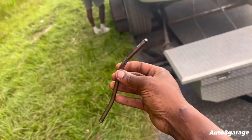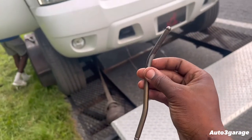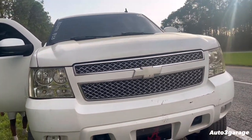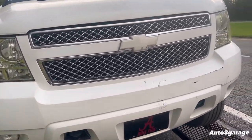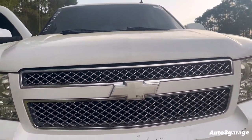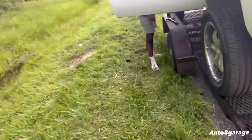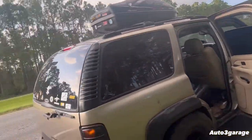So guys, this is the bent valve right here. One of the lifters had went out. As you can see, that shit's crazy. It hit the head straight on and it caused a hole. But man, look at this man's truck. His whole motor, his head's just off, and he wasn't able to drive, so we had to tow it. But as you can see, we're still waiting for a tire and all that. We're on the highway, so.